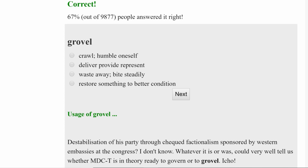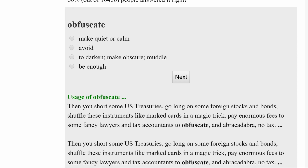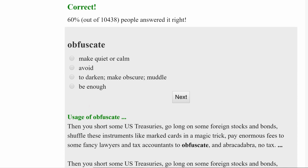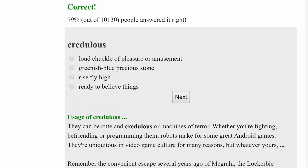Grovel. That is to crawl or humble yourself. It's embarrassing. You're begging. You're groveling. Again, you've got the context down here if you want. So 60% of people knew that. So again, quite a hard word. Obfuscate. To make obscure. To muddle. If you're trying to confuse someone, you might try to obfuscate them. Flop. That's to fail. The movie flopped. Probably most people are going to get that right. Yep, 79% of people got that right.